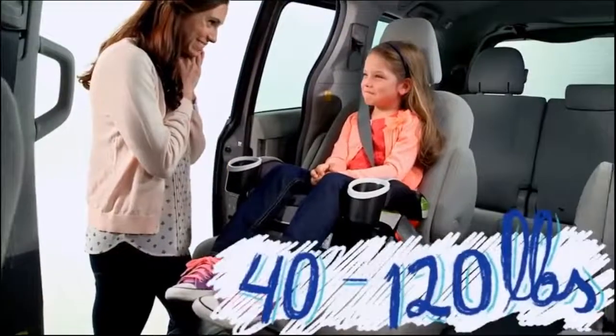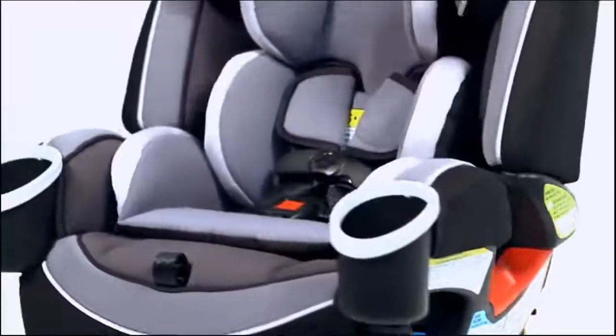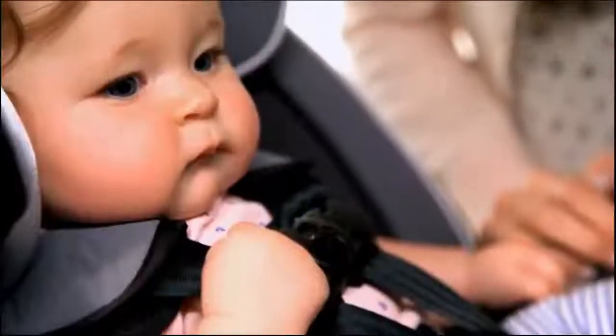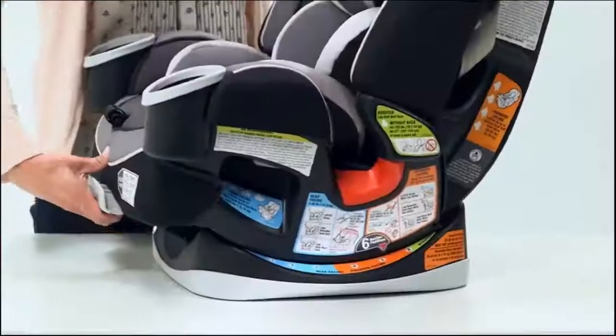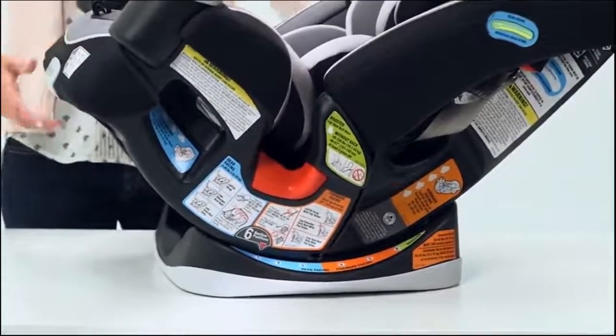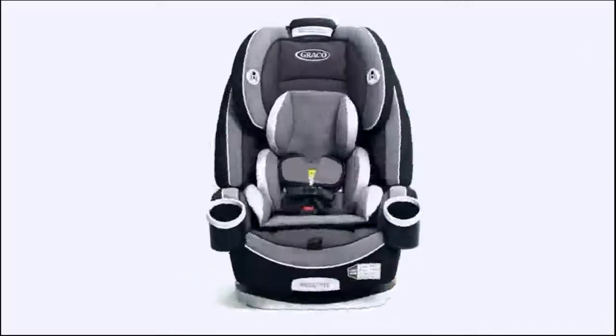For a proper fit, the Simply Safe Adjust Harness System and 10-position headrest lets you adjust the harness and headrest together, with no rethreading. The 6-position recline keeps your child comfortable, while the InRight LATCH system with 1-second attachment makes installation easy. It's the only seat that truly goes from baby to booster.